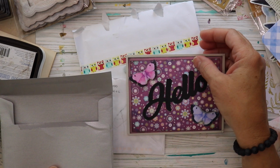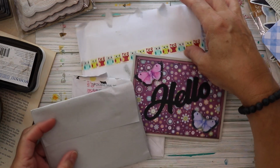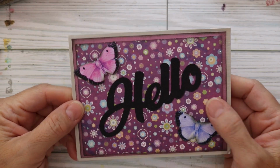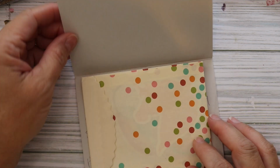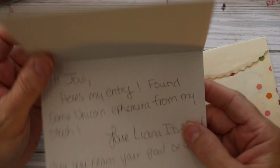And this beautiful entry is from our friend Leanna at It's a Deal. Look at this beautiful card, you guys. I love it, and I love that these are up on pop dots, and it says hello, and there's 2 butterflies. Let's open that up. Look at this cute envelope. Well, let's read the card.